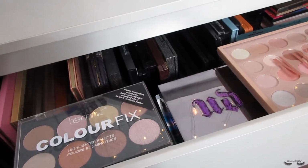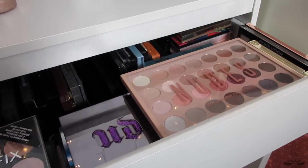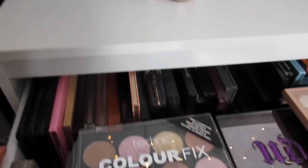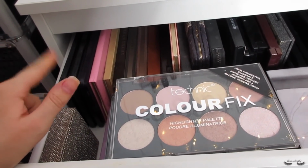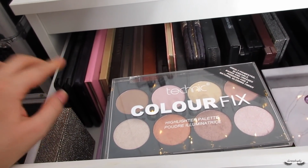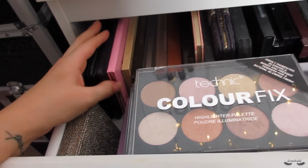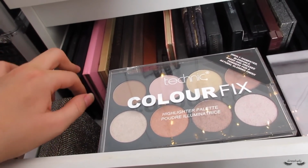So palettes, I'm not going to go through every single one because this video will end up being an hour long. I'm just going to give you a quick synopsis of my palettes. From the left hand side I've got really long palettes. So I have a Crown Brush one and a BH Cosmetics blush palette. I also have this palette which I can't actually get out, which is from Neve Cosmetics. It's purple but it's really pretty.